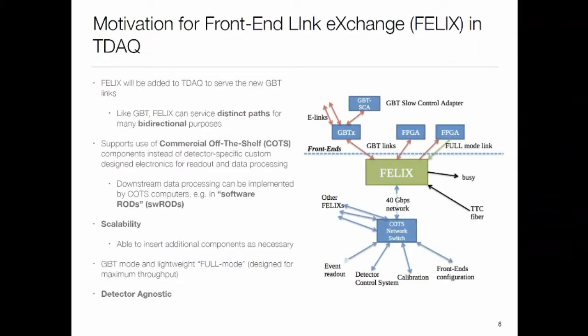A big motivation for FELIX is that it's going to be added to serve these new GBT links, so it's going to have a similar type of structure. It's going to have distinct paths for many purposes, both flowing down our data and also carrying detector control and configuration that we can send up through a network on the other end and talk to the detectors through the GBT links. So really, FELIX houses the GBT links on one side, and on the other side it just connects to a network. It acts basically as a router to the network.